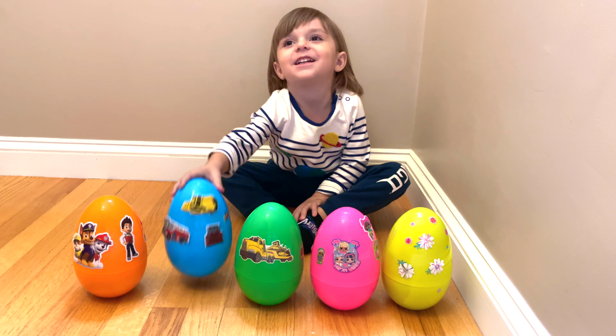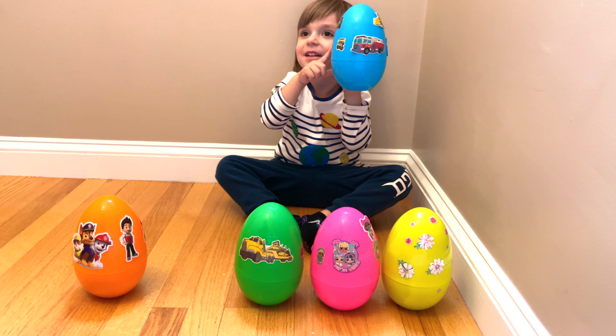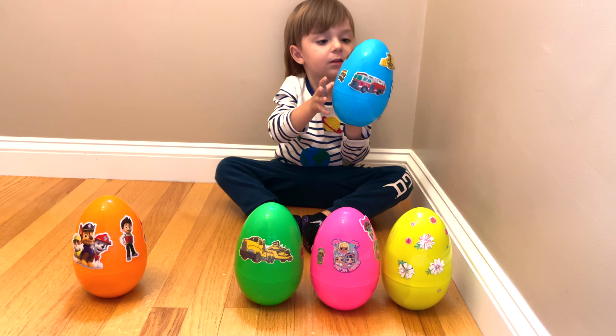Blue! Alright, let's see. Whoa! We have... What is that? Oh, I think that's a digger. Wow! What else do you have? What other stickers do you have?